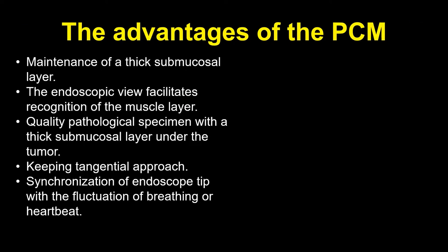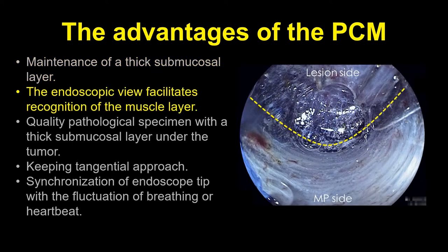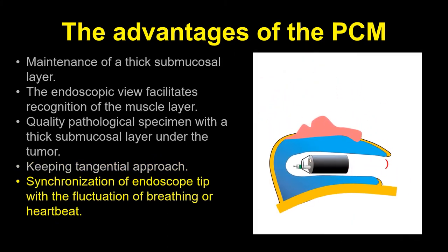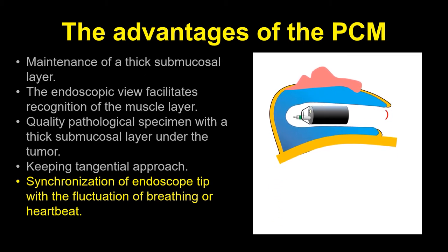The advantages of the PCM are as follows. Maintenance of a thick submucosal layer during a procedure. The endoscopic view to the muscularis facilitates recognition of the muscularis. Quality pathological specimen with a thick and transparent submucosal layer under the tumor. Keeping tangential approach in the pocket. In the pocket, synchronization of the endoscope tip with fluctuation of breathing or heartbeat.